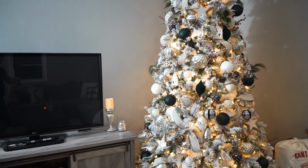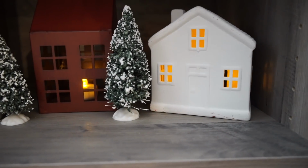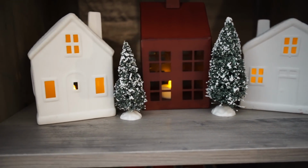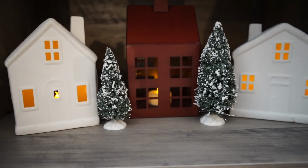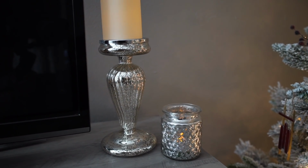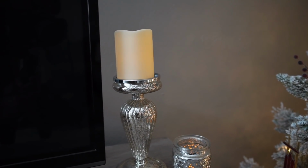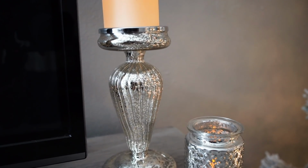So we also, right next door, have our TV stand, and on the top shelf I put some houses. The white ones are from the Target Dollar Spot, and the center one is from Decor. And then just on top of our TV stand, I kept it really simple. My mom just recently got me those mercury glass pillar candle holders. Aren't they stunning? She knows me so well. Those I think are from Big Lots, and we just have a small votive holder as well.